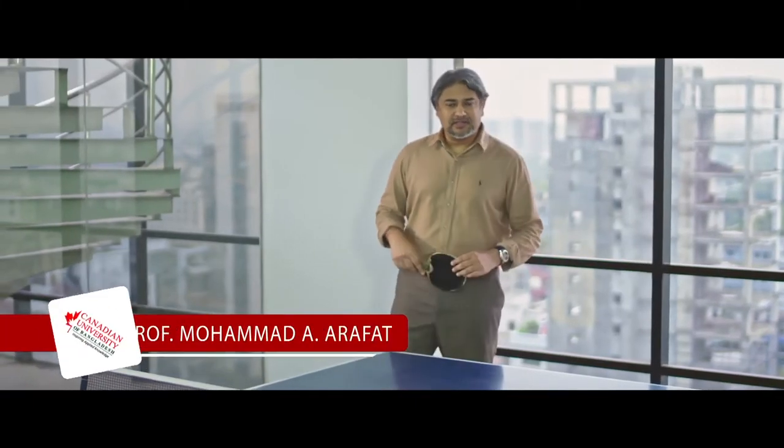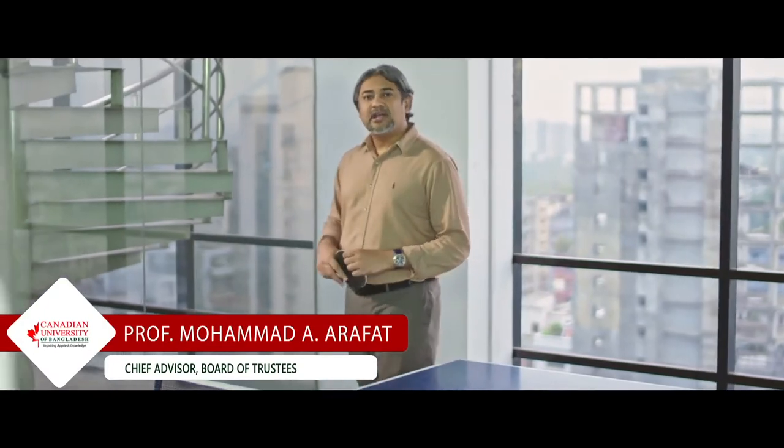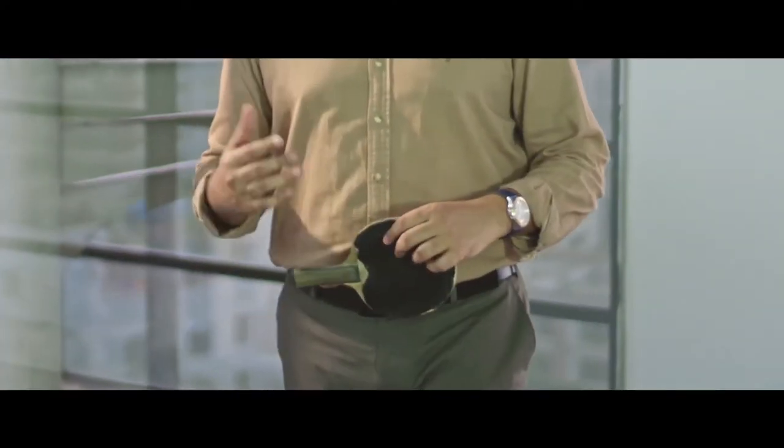Canadian University of Bangladesh deploys experienced and highly qualified faculty members from internationally accredited universities of the world to build an exciting diversity of talent. Our prominent faculty members are intellectually adventurous scholars coming from both the academia and the industry. So this is going to be a great place for you.